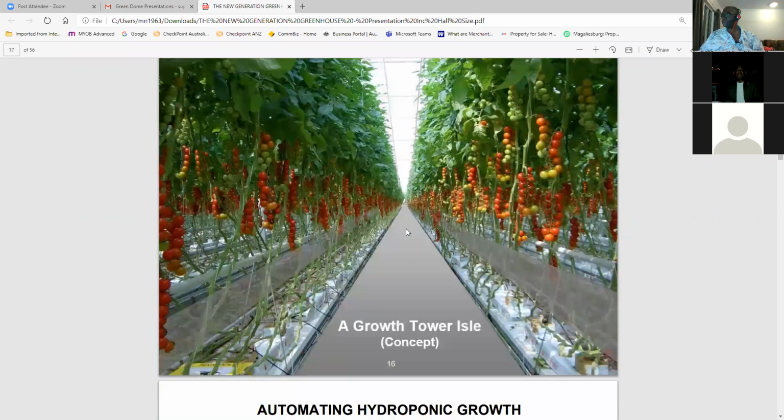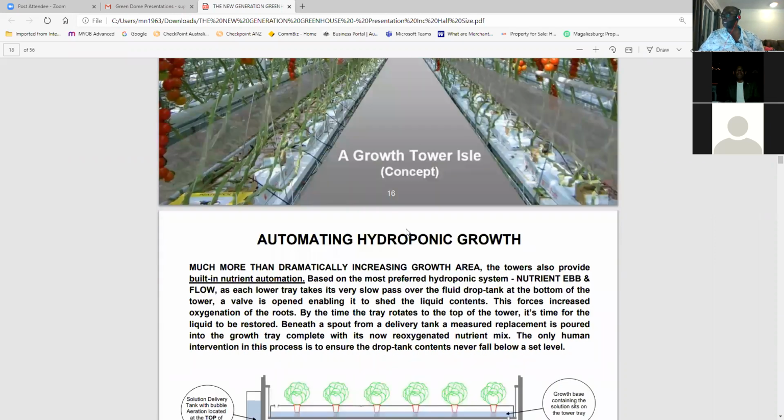So the idea is to automate the hydroponic growth so that there is minimal human intervention. And as we speak, they are trying to develop a technology for harvesting electricity from the rotation. As the towers rotate, they generate electricity, which is then fed back into the system to sustain air conditioning. That is part of what is currently being developed.